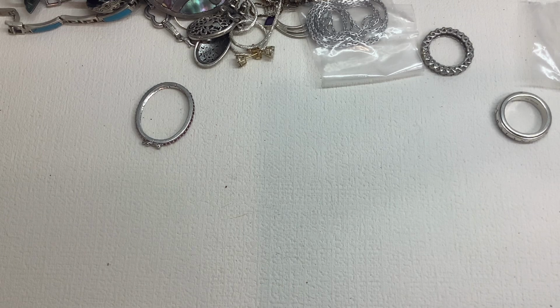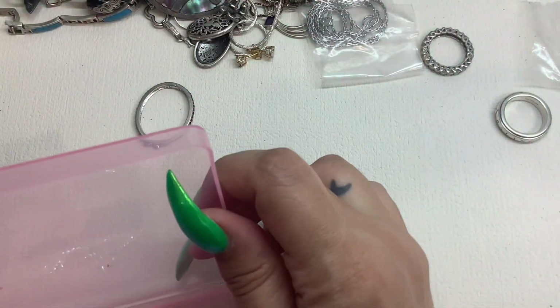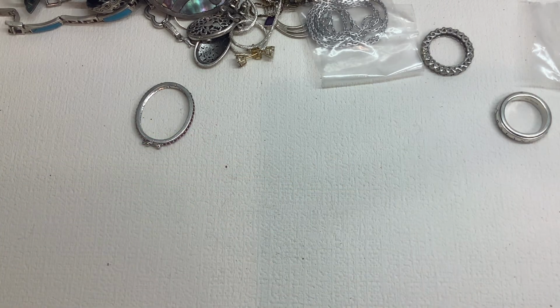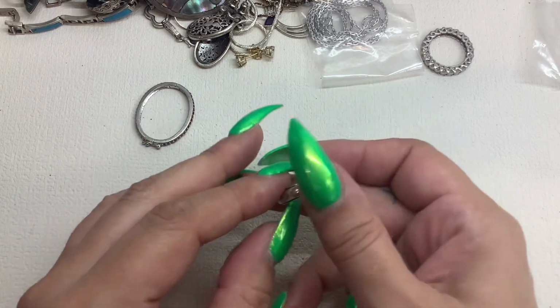Okay, so this chain is 22 inches. So that's a really good size. So I will add that to my box of chains here. So this is kind of like a behind the scenes video also, because this is kind of my process on how I do things. And also I'm showing you everything that I got in the meantime.